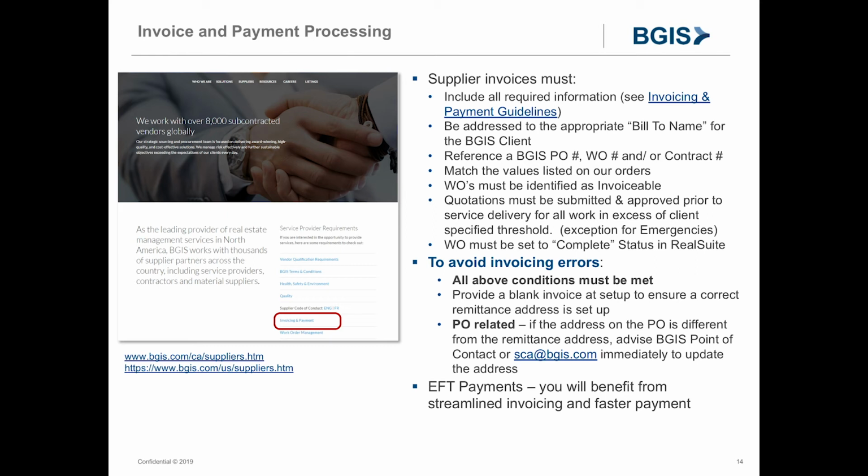For invoices related to work orders, it is important to ensure that invoices are only submitted against orders identified as invoiceable, and the work order status is set to completed. For any work order exceeding the client's specified threshold, approved quotations must be submitted with the invoice. To resolve any of the above issues, please contact your BGIS point of contact or email at fmsharedservices@bgis.com.